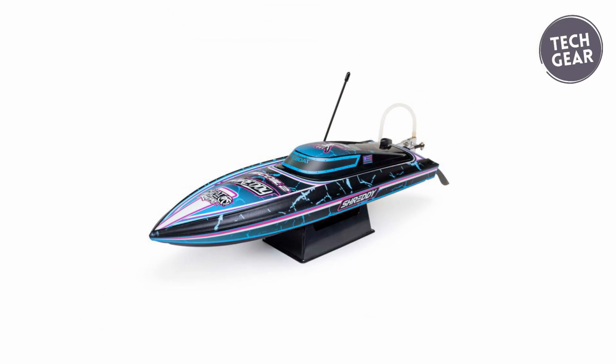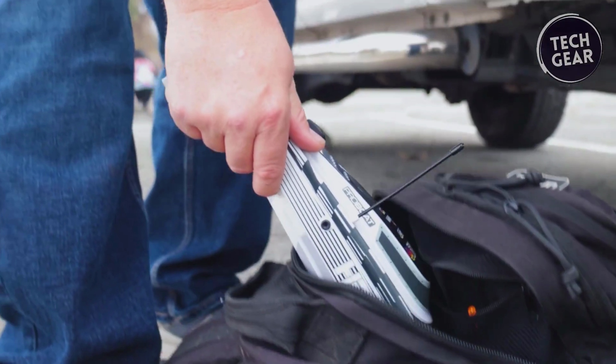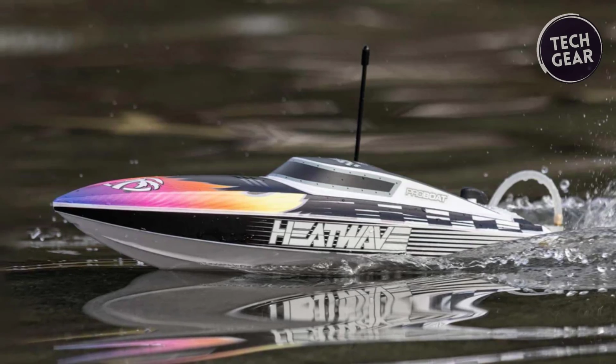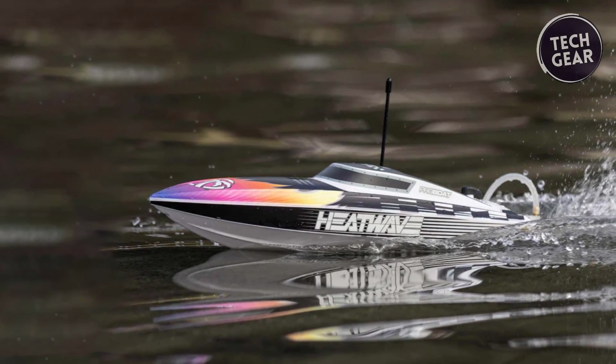Compact and portable, the Recoil 2 18-inch is designed to go wherever adventure calls. Whether it's a local pond or a small lake, this deep V-boat guarantees big fun in a mini package, making it a must-have for anyone looking to experience the excitement of RC boating.